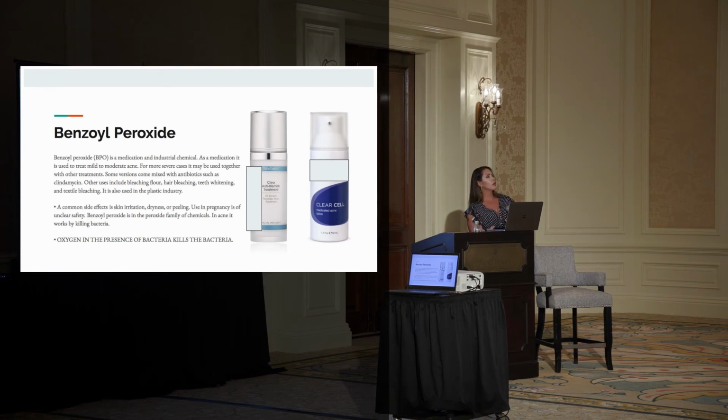And then grade 4 is all the above plus cysts, okay? So I'll say that one more time and then you're gonna answer a question for me. Grade 1 is more open comedones like blackheads. Grade 2 is open comedones and closed comedones, whiteheads, blackheads. Grade 3 is all the above plus redness. Grade 4 is all the above plus cysts.